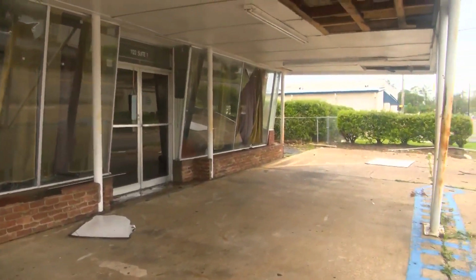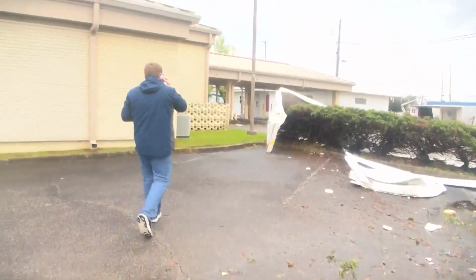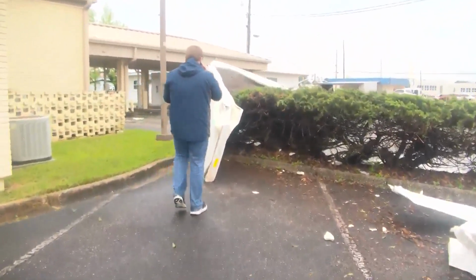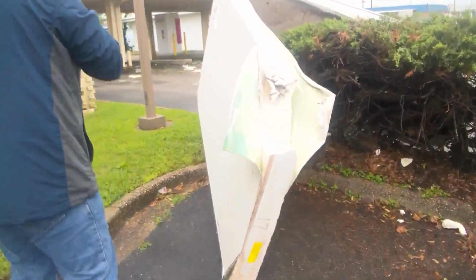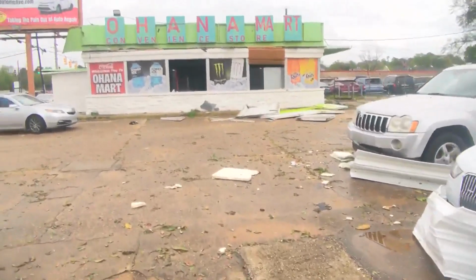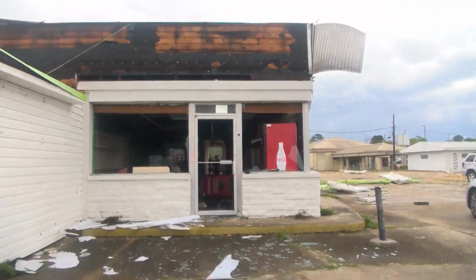We're seeing even more, and we're seeing parts of this bank here. This is roofing insulation, and it looks completely bent. It is pretty firm here. This isn't something that you're just going to pick up and throw or move. That's going to take multiple people to move. And over here at the Ohana Mart, you can definitely see some damage where the windows were busted open, but you also see parts of their roof were thrown on the ground.